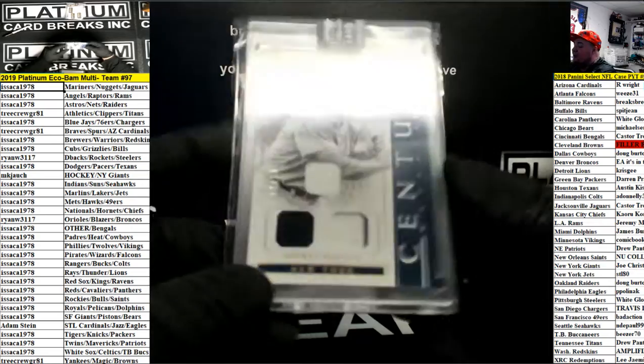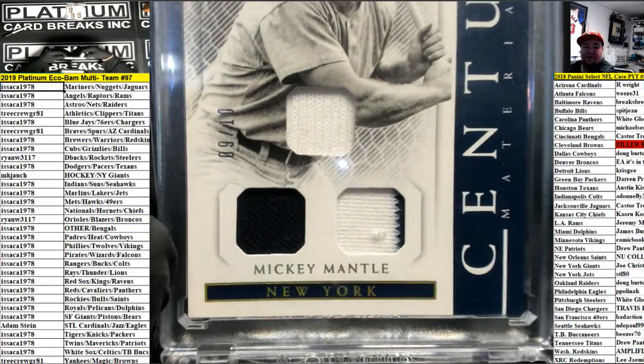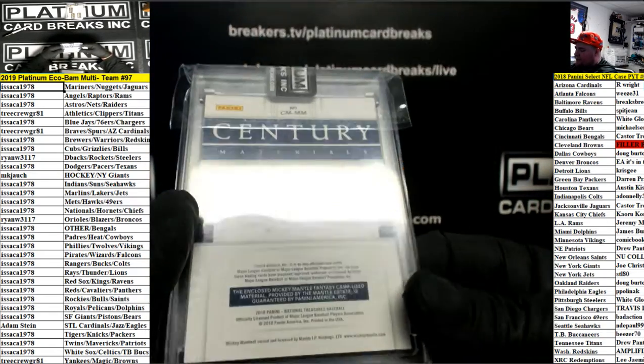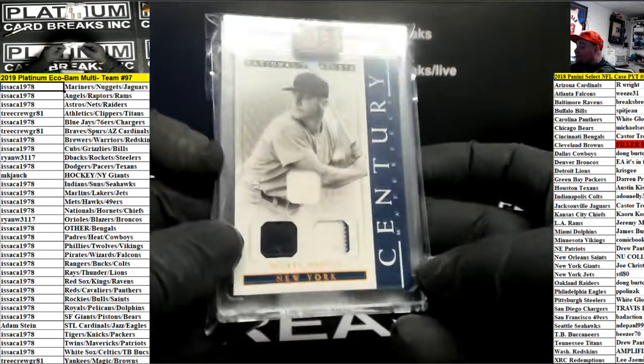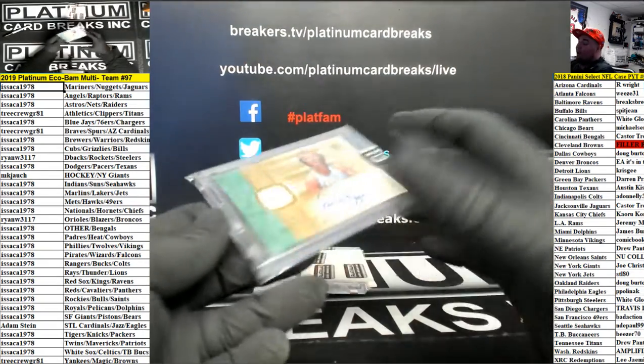Game used Mickey Mantle to 10 from NT. Little pinstripe there. It's numbered 9 of 10. And this is Mickey Mantle. This is the Fantasy Cam. We had game used material from him, but that's the Fantasy Cam one. Still cool. White Boys Ken Ball.